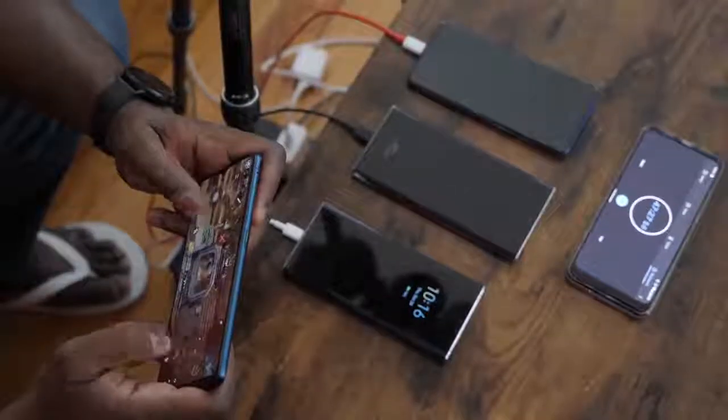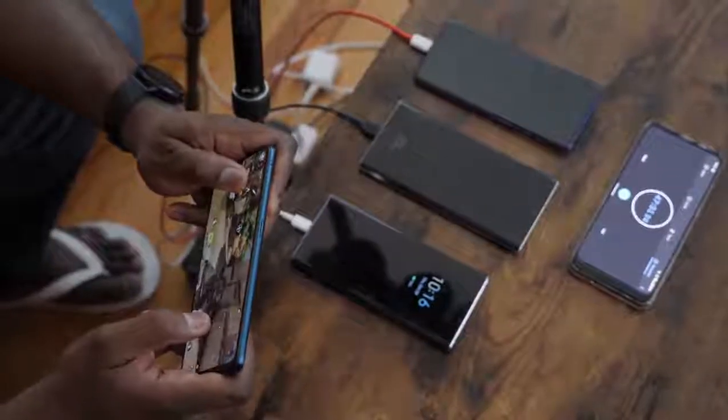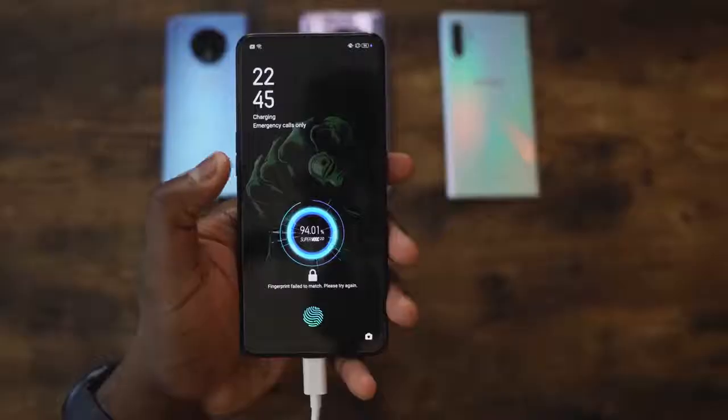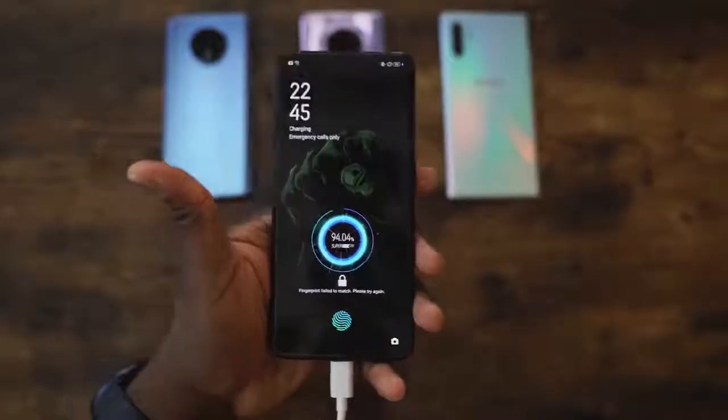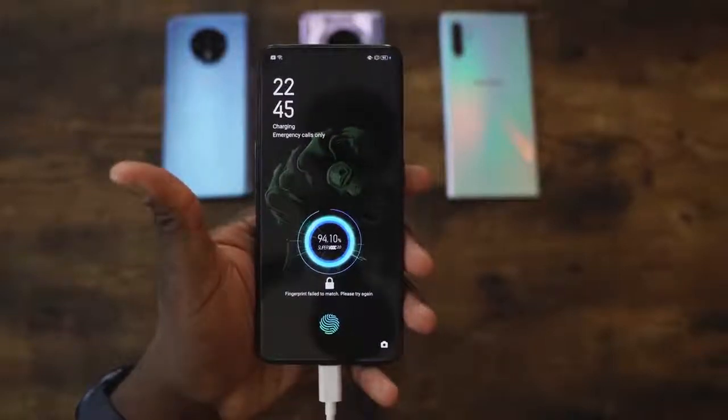Truly impressive. Now, if you want to find out more about the Oppo Reno Ace, use the link down below. This device is currently available in China. Hopefully we'll see it around the world soon. But I've got to say, I am impressed with this from Oppo. And whew, I'm excited to see more companies do this. Again, charging speeds are better. Again, they've done a good job here. And look, my mind's blown.